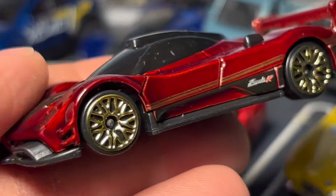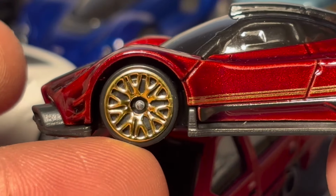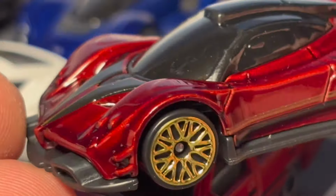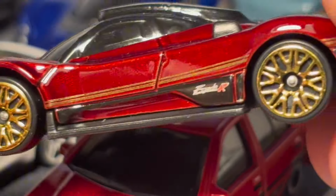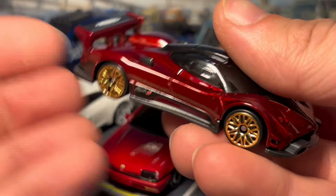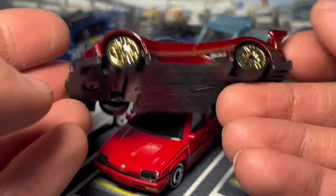And this is the first vehicle I have that features these new rims. I believe it's the first one I have. These new multi-spoke rims, which look pretty nice, actually. And they kind of mimic the Matchbox ones. You got a nice metallic red here with the black and gold trim. Zonda R on the side here, and more black trim, and it's pretty clean livery. Pagani on the back there. Really like the color combination here, the red and the gold. Pretty sharp. And this is Zonda R.